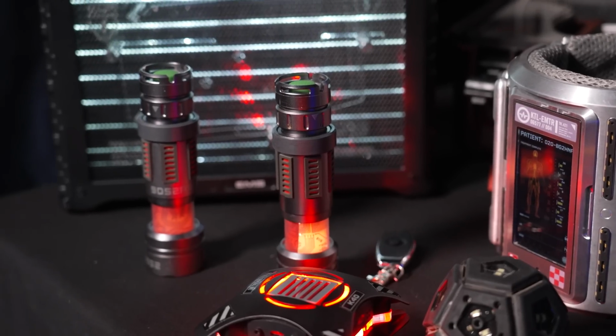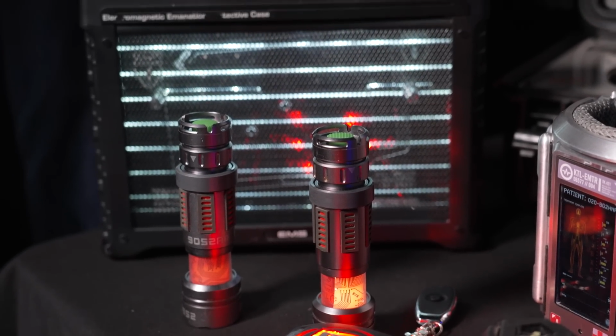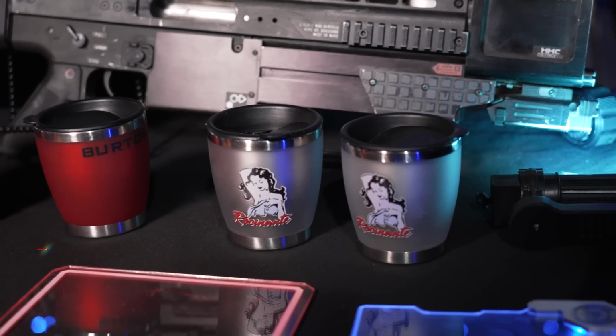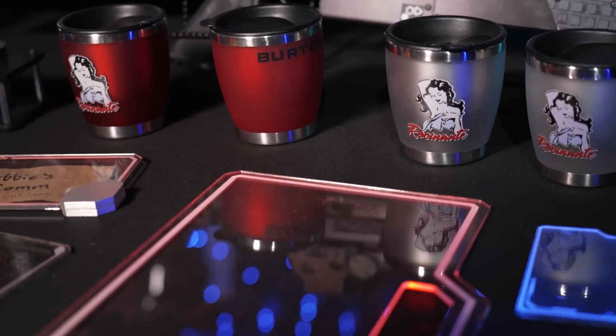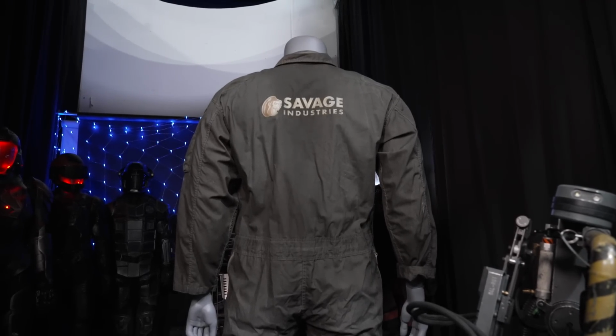So, yeah, amazing work. I am so thrilled to be able to provide this for everybody. It was so much fun playing with the lights. Oh, I'll bet. And there's even more. You have 300 plus pieces in this auction. About 300, and it's happening right now, so you can pick up your piece of the Expanse universe, including some Savage Industries gear from my company, Way in the Future. Yes, Way in the Future.